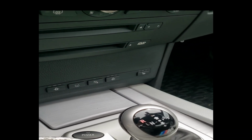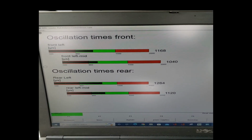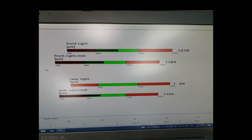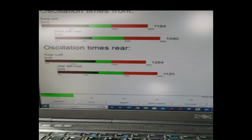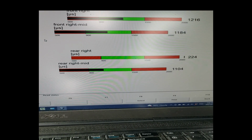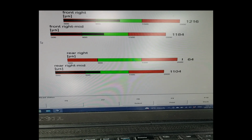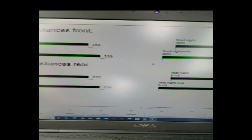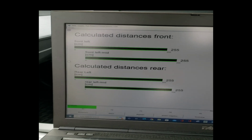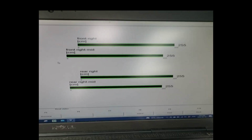Looking at this in INPA, the front oscillating times seem to be okay. The rear, however, when it faults, the oscillation times seem to freeze. On the ones that are okay, the one that's bad comes up with a low time and an exclamation mark. And looking at the distances, it doesn't show you anything, nothing updates. It seems like the system just shuts down even when one sensor's faulty.